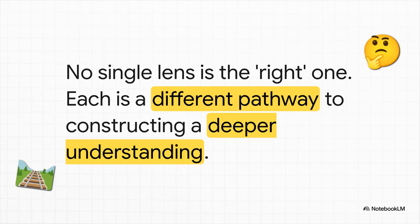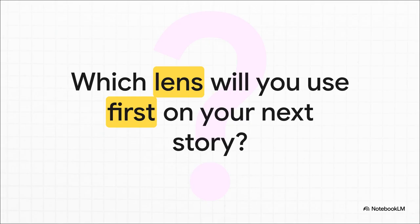No single lens is the right one. Each is just a different path to that same goal of understanding. In fact, the most amazing insights usually happen when you switch between them, looking at the same story from all these different angles. So the next time you finish a movie, a book, or even just listen to a song, remember this toolbox. Which lens are you going to try out first? Are you going to start with your own feelings or with the text's hidden structure? The story hasn't changed, but now your ability to see it absolutely has.